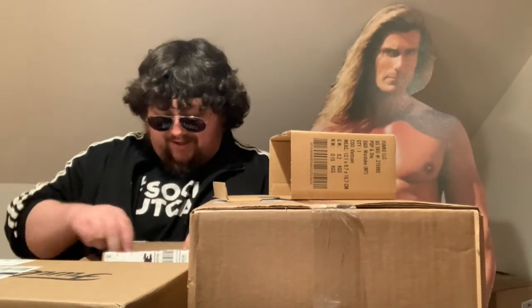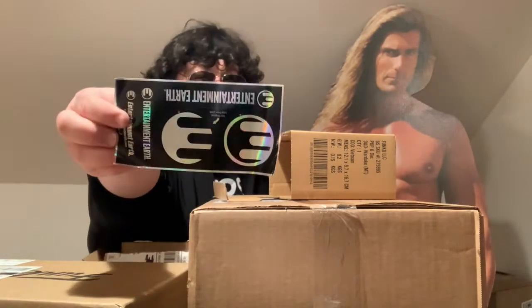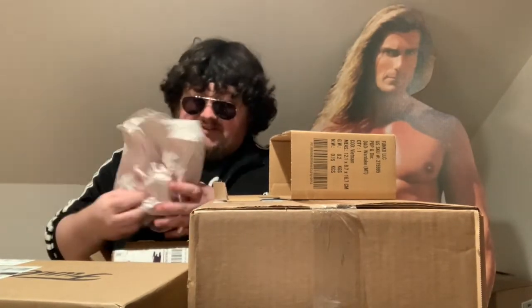Next up, we've got this little box from Entertainment Earth. I actually have so much from Entertainment Earth over there, and I have not opened any of it. I'm going to at some point just open it all in one video, but I'm going to wait until I have no content left. It's coming pretty soon because I'm running out of stuff to open and things are getting a little bit slower, and they're going to get even slower when the holidays come around too. Oh, well.